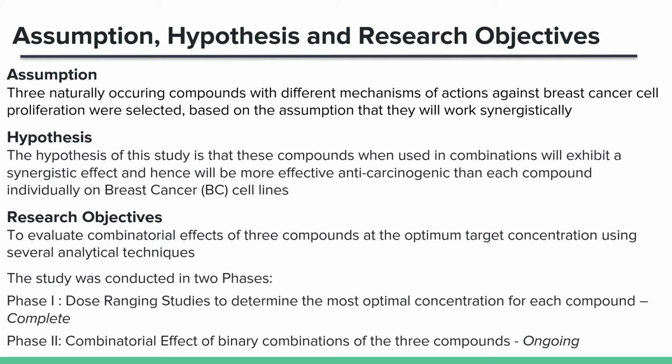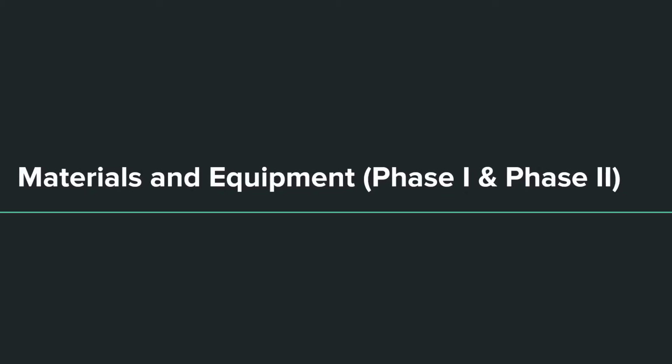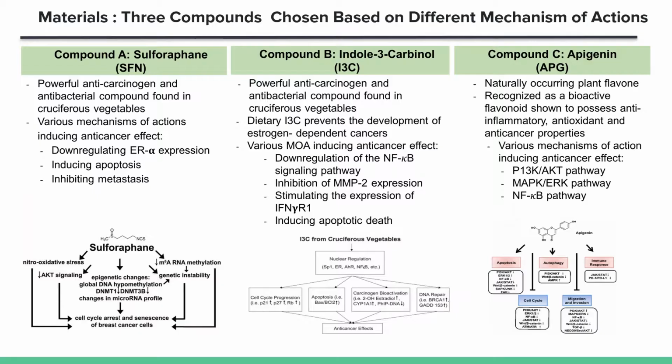In terms of the research objectives, this study was conducted in two phases. Phase 1 was a dose-ranging study to determine the optimal concentration of each compound, and has been completed. Phase 2 consisted of analyzing the combinatorial effect of the binary combinations, as well as analyzing the mechanism of action for the most effective combination. I'll now move on to the materials and equipment for both phases.